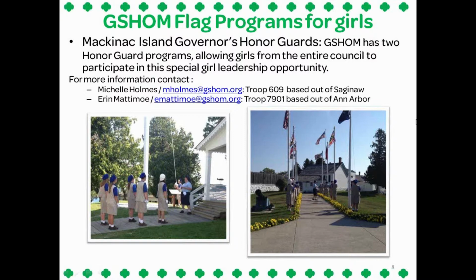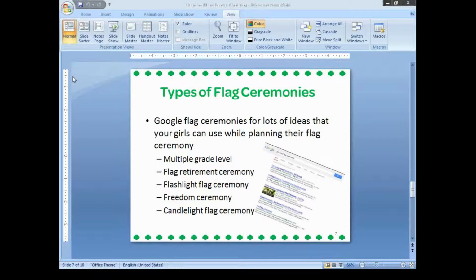I think it's starting 7th grade, isn't it? Or is it 6 and up? 6 and up, okay. And also, if any of your girls apply and they don't get selected for the first year, make sure you encourage them to reapply the next year, because there's only so many slots. As seniors graduate, that's usually how slots come open for it.